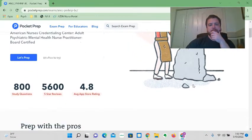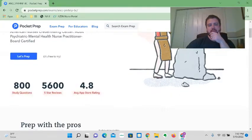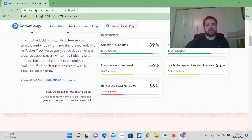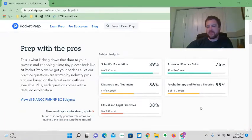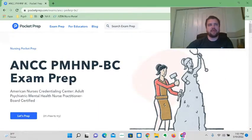You will just select the exam that you are going to be taking, and then continue with the Pocket Prep. It gives you some subject insights when you're going through, showing how much you would know. In the example they have here, knowing where your strong spots and your weak spots are is very helpful.